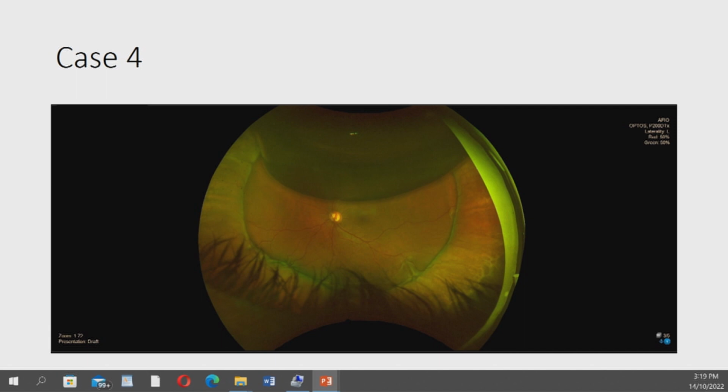This was a recent case. I had a buckle in our department, and the patient came in 2 weeks post-op for a routine follow-up, but unfortunately the retina was still detached, a bullous detachment, and the break supranasally, a big break, wasn't supported by the buckle.